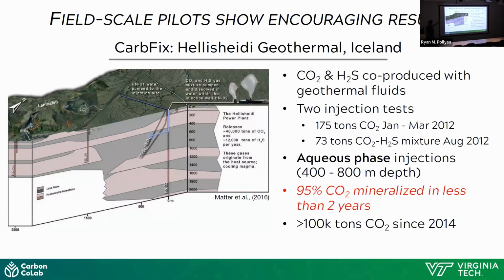And CarbFix has now been running for a very long time, over 10 years. They're starting to add direct air capture and some other projects to it. And if you go on their website, they brag about storing 100,000 tons of CO2 since 2014.